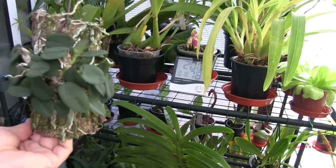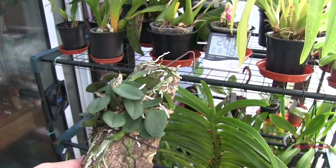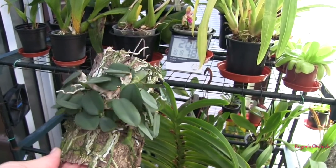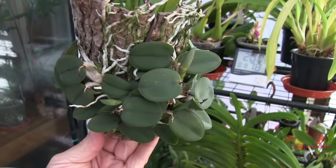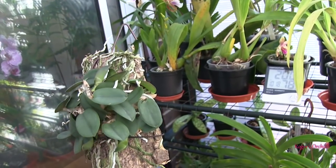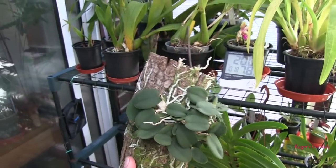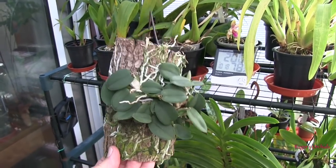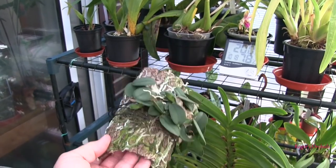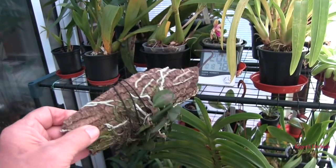Now this is my little Cattleya cernua, which has finally decided to chuck out some new growths. It's had quite a long rest this year, but it's going now. I think I've got 1, 2, 3, 4, 5, 6, 7 or 8 new growths coming out. Now that looks like it's the same bark, but it's not. That's hawthorn, and it's rock hard. There's no sign of that wood deteriorating at all.